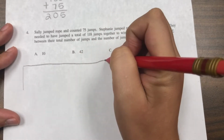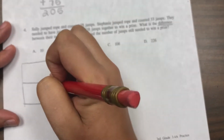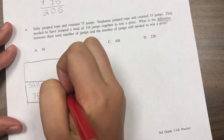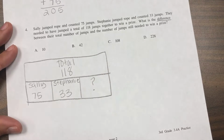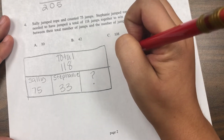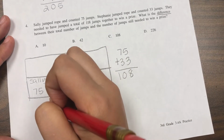We're going to have a total here. So the total is 118. Now we have, again, Sally with 75 jumps and Stephanie with 33 jumps, and we don't know how much more they need to get to 118. So again, we have to combine these parts together first, okay? So I'm going to be adding 75 plus 33, that's 8 and 10. So that's how much this part is together.